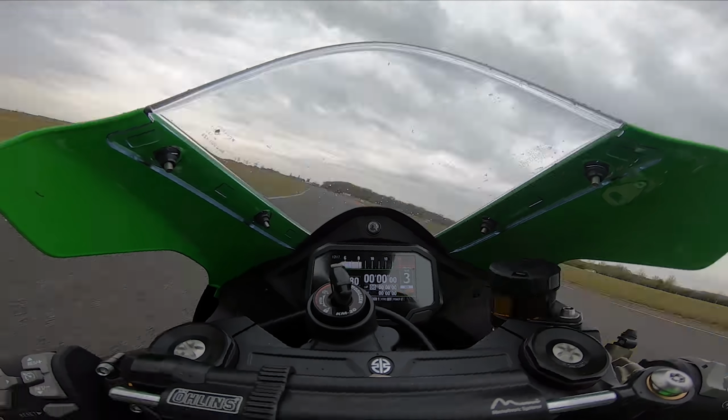Maybe that's one of the things, as well as the suspension being a little bit soft, that makes it feel a little bit lethargic to get from one side to the other. It's not heavy, but some of the other superbikes are a little bit sharper. It's still a very easy bike to ride.